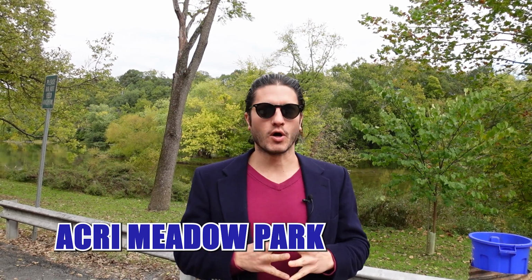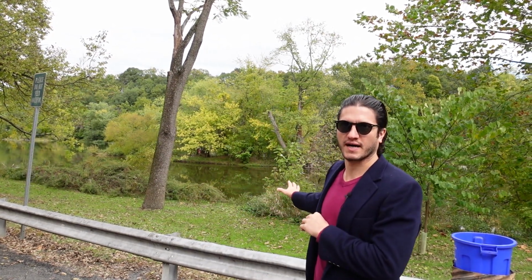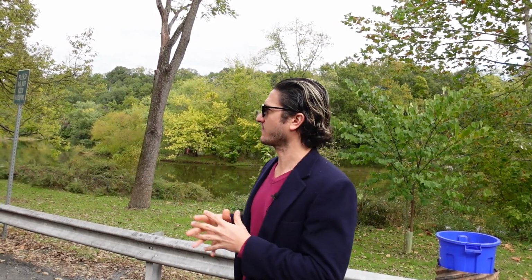Next up is Acri Meadow Park. Quite a bit smaller, like a 20th of the size of Adams Ricci, but very quaint, very beautiful, and right here on the creek. You can see the Conodoguinet right behind me. Really tranquil, really nice. If you want to have just a small family affair or gathering of friends, this is a great place to do it.